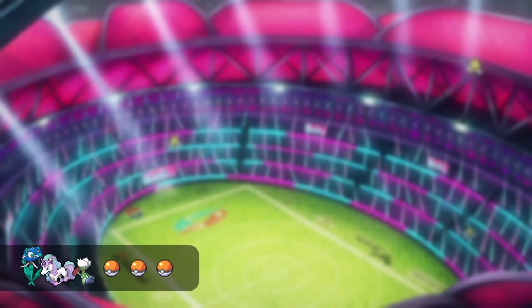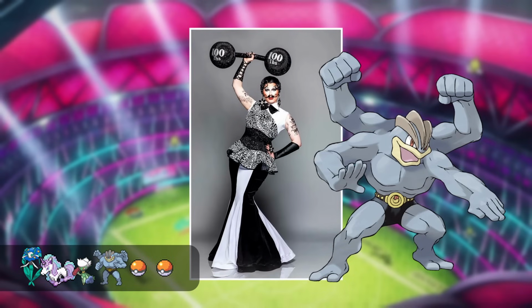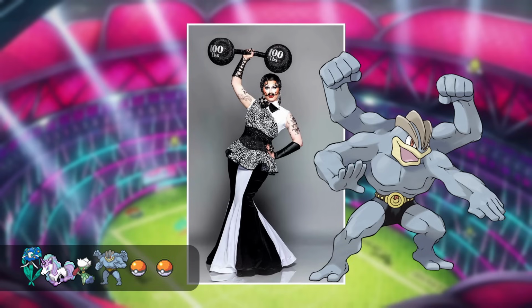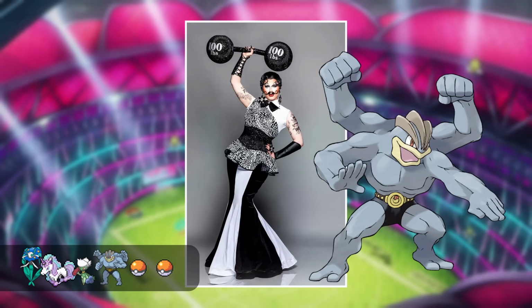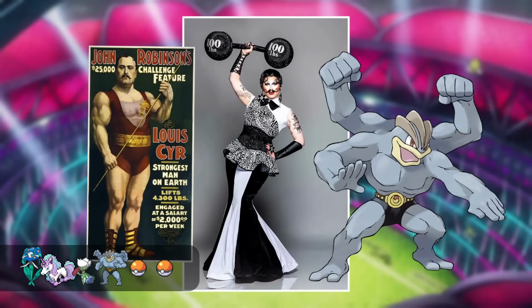Her fourth Pokemon is Machamp, based on her Butch Queen runway from UK vs. the World Season 1. This is one of those looks that shows off Blue's campier side of drag. I mean, the upside-down bouquet dress is campy, but it can mostly be seen as a beautiful dress. This has a masculine style that also plays with androgyny, and it harkens back to the circus strongman trope that I think Machamp represents very well.